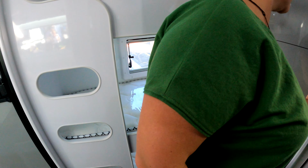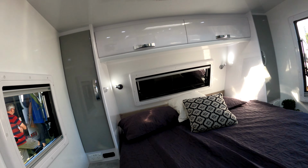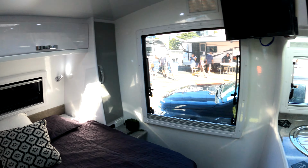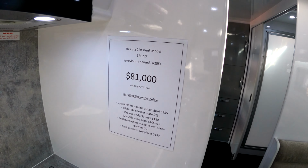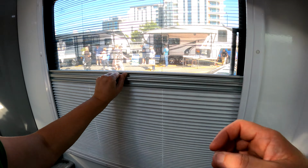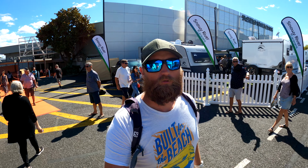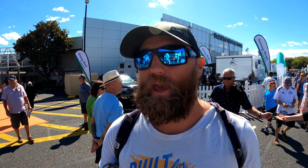This caravan had a really good amount of storage at the end of the caravan, which was great for all of the kids' stuff because it was right next to their beds. Storage. Nice big freezer. That way. I actually really like this one. Really like the new generation ones, but these Snowy River ones are way cheaper, like 25,000 cheaper.